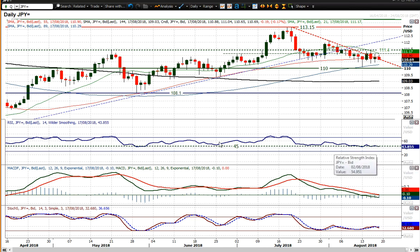I've been talking about 45 on the RSI, and it's just edging below that. You'd say that there is a slight bear bias, or negative bias, with that. The MACD lines are just edging below neutral, and stochastic is camped around the 30-40 mark. So this does suggest there is a slight corrective bias, but nothing too decisive.